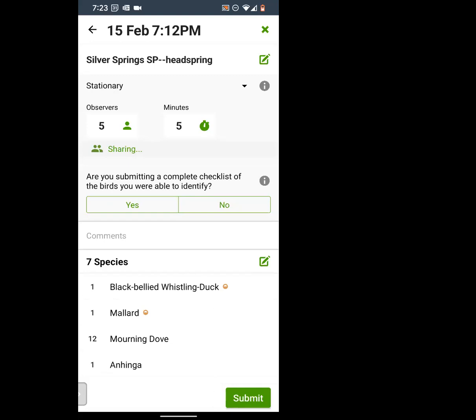And the same thing is if they saw a bird that you didn't see, they can actually add the species using a blue edit button at the top of the checklist. So now you know how to create and submit a checklist. Now let's check out your life list.